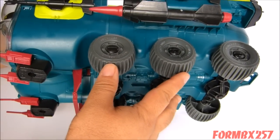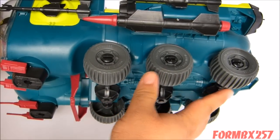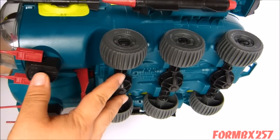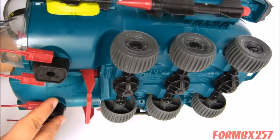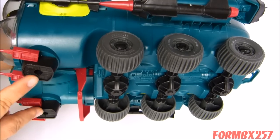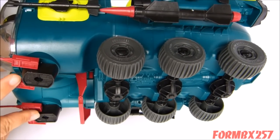Unfortunately, I really wish that, seeing as they had six wheels, they could have just kept these two here, but kept this axle a little bit forward, because it seems like the weight of the vehicle is unbalanced, and it tends to kind of droop on the front here.